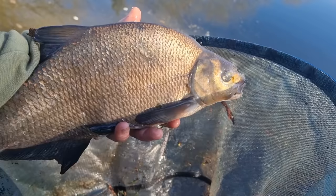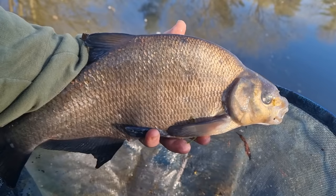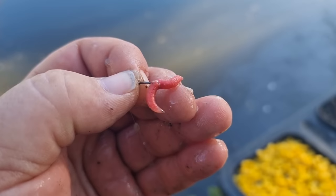It looks like a bream. So not a bad way to start the session. A bar of bronze. Just coming on that double red maggot, and again, apologies if you see my hand come up to the camera, but I wasn't expecting a bite that quick. Let's get it straight back. It really did take me by surprise, that did.